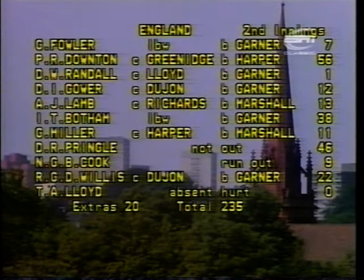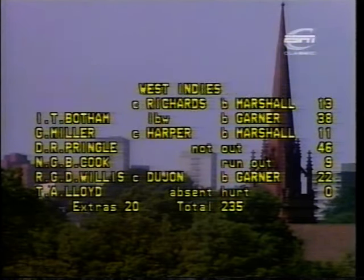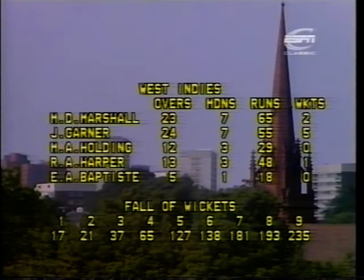Willis for 22 in his last innings in a Test match on this Edgbaston ground. And Pringle, a very good knock that, 46 not out, and a good all-round performance from him in the Test match. 235 all-out England, and Joel Garner, the most successful bowler, and a fine performance. 24 overs, 7 maidens, 5 for 55. 2 wickets to Marshall, 1 to Harper, and Harper picked up the vital one of Downton today, as indeed he did in the first innings when he got Botham's wicket just at the crucial time. So he is looking to be a most valuable member of the West Indian attack, coming in as the off-spinner to balance the pace bowlers.